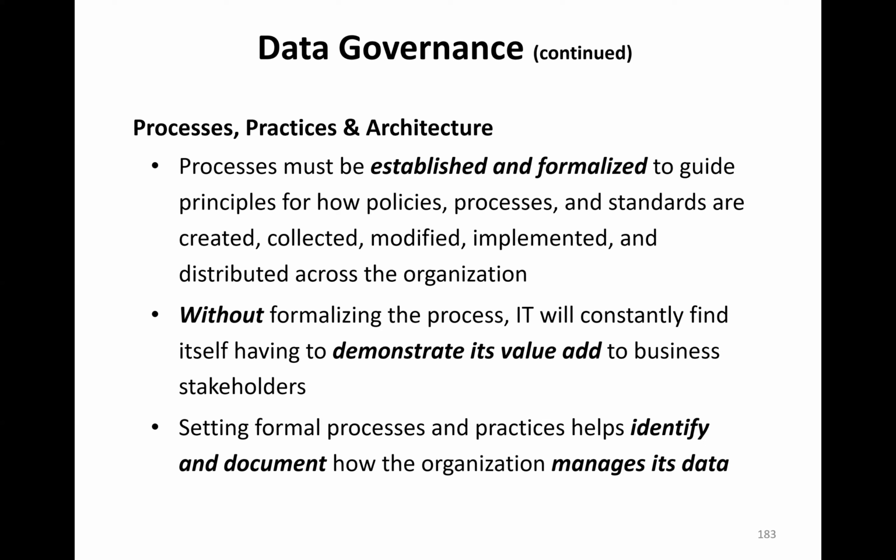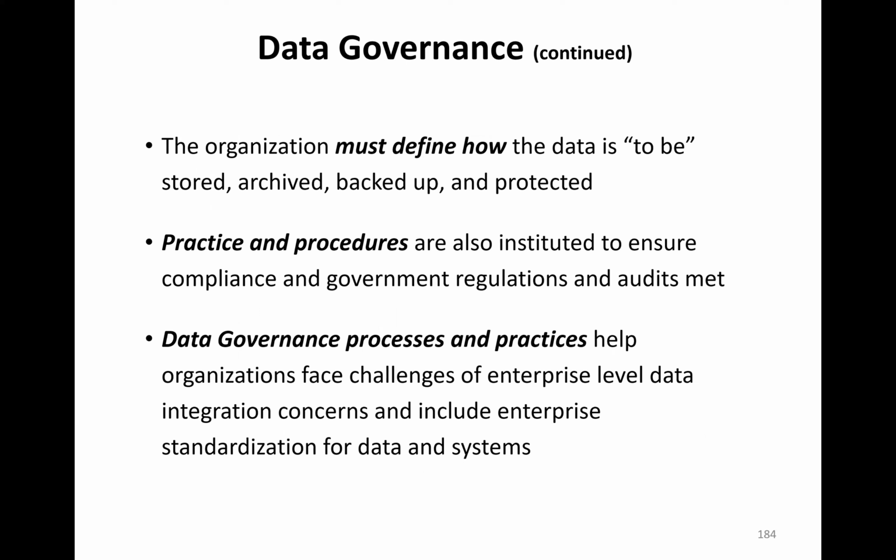Processes and practices and architecture. Processes must be established and formalized. Without formalizing, you can have a constant need for IT to demonstrate any value they're adding to the business. Setting formal processes and practices, identify and document how the organization manages its data. The organization has to define how the data is to be stored, archived, backed up, and protected. Practices and procedures instituted to ensure compliance.